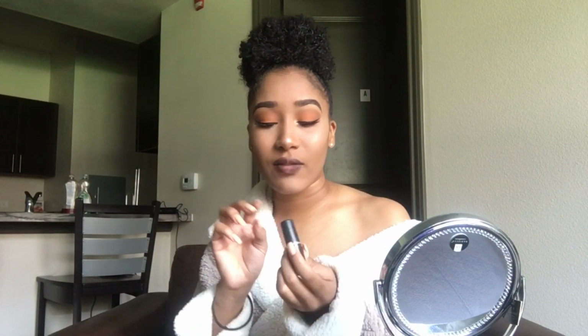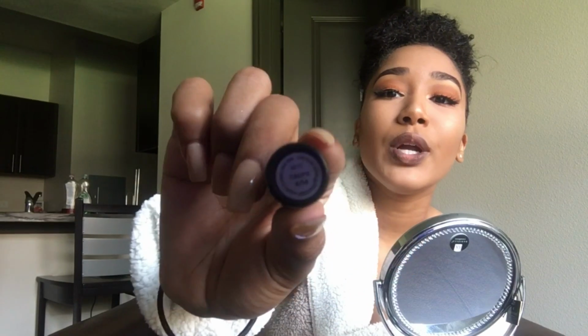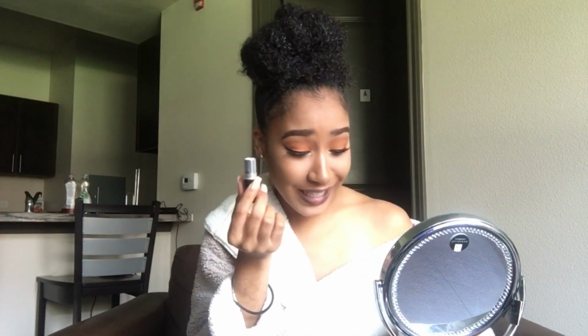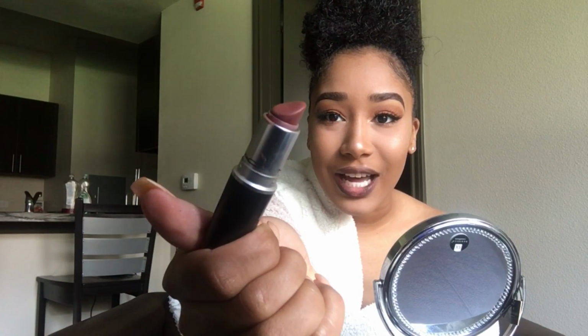So this is my favorite, and I'm gonna show y'all how much I have left. Again, this is the MAC lipstick in Taupe, if you guys are wondering. Let me show y'all how much I got left of this. That's it. This is as high as it'll go, and that's literally all I have. Now I have tons of MAC lipsticks, but this is the one I normally reach for the most.